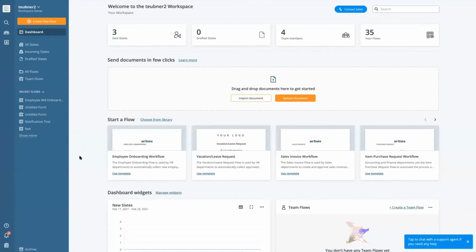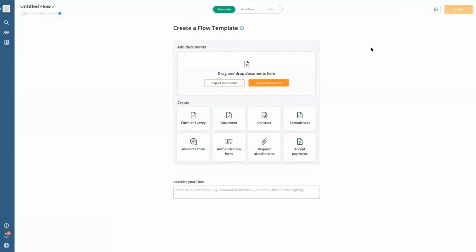We do have a library of flows, but in the interest of showing off the system, I'm going to create a new flow from scratch instead. So here's where we set up the template for the flow, and this is where I define all of the documents that make up the flow. Again, when you kick off the flow, you'll get your own copy of each of these documents, which is what we call a slate. And we're just going to have two documents in the sample flow.